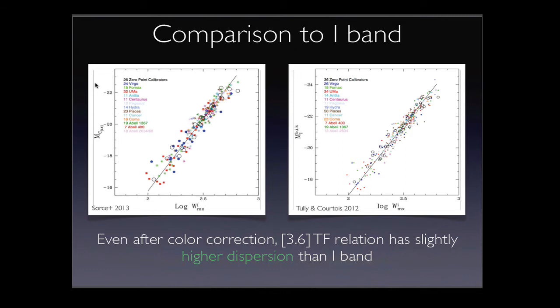What's interesting is when we did this calibration and compared it to the calibration in the I band, the 3.6 micron Tully-Fisher relation actually has slightly higher dispersion than in the I band, meaning we can't get quite as accurate distances. And this was puzzling. We thought that as with other Cepheid measurements, the dispersion should decrease because of the lack of dependence on reddening and the lack of metallicity effects and population effects. And even when we add in color corrections, our IRAC Tully-Fisher relation still has a larger dispersion.